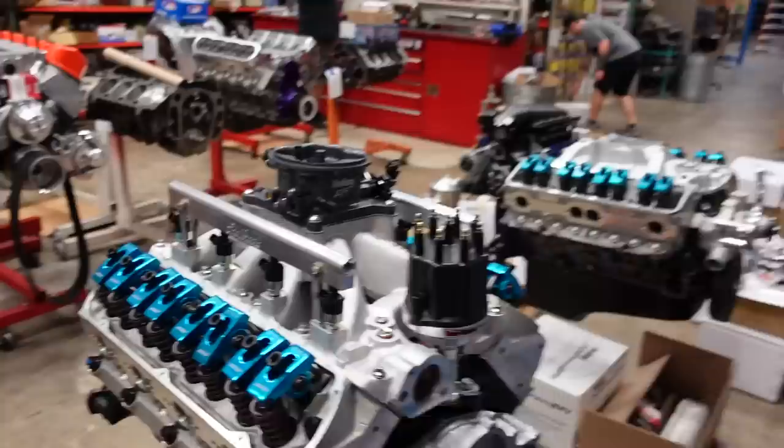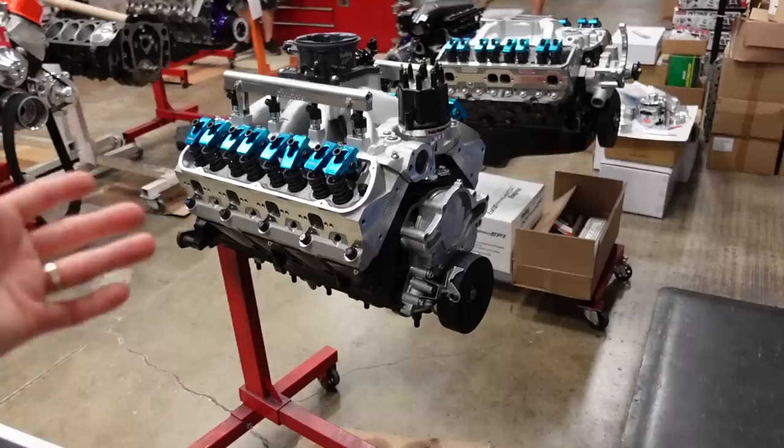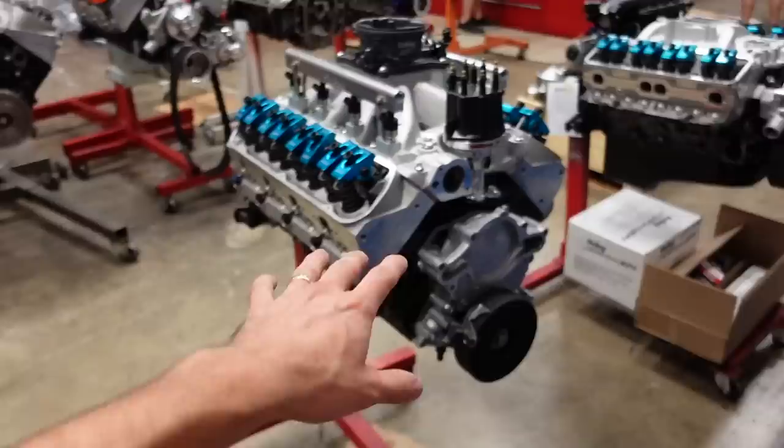Let's play this game. Where's Les's ticket? So that motor was ordered in July. Oil pan was ordered July 6th. He needs a special oil pan to fit his chassis. We normally use Moroso and everything, but the Canton gives him like an extra half inch in the front, and the way he routes his steering system, it works way better. So we're waiting on the Canton oil pan.